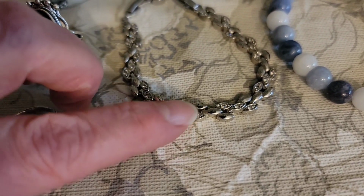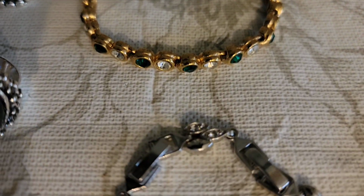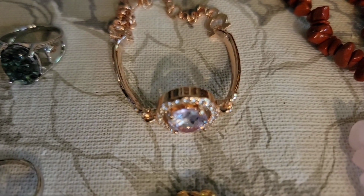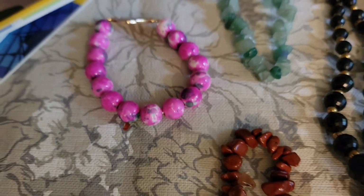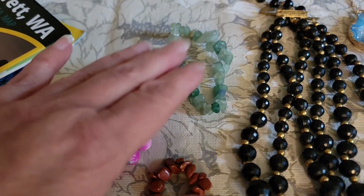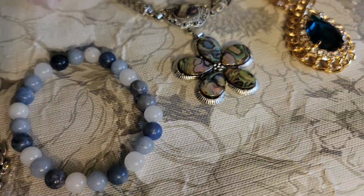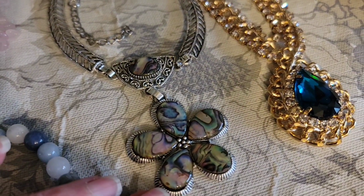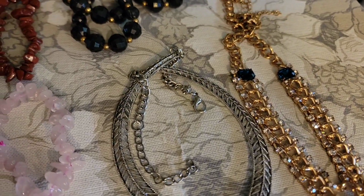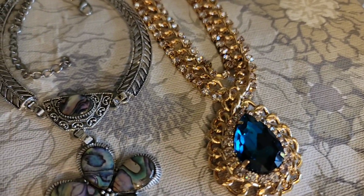Some bracelets. This is a silver tone with alternating rhinestones on it, clear and green. That pretty rose gold one. The pink beads that have a lovely enamel heart. And then these are real stone. And then the round ones also. This one, I think that is abalone on that style necklace. This beautiful one. Oh, that is so gorgeous.